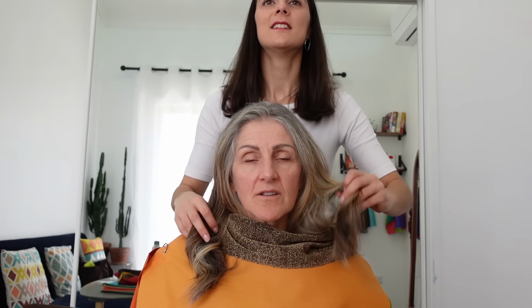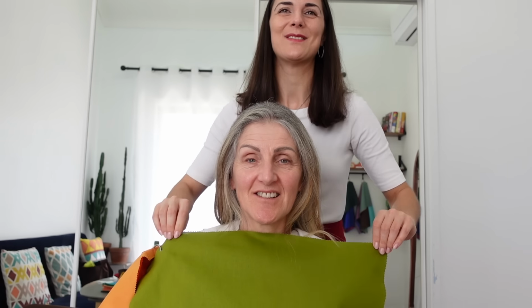A lighter orange. Also very nice. Beautiful. Absolutely beautiful. You see, guys, even if you have gray hair, if your undertone is warm, this is still your palette. It doesn't matter if your hair is gray. Pistachio. Look at this one. It's beautiful.